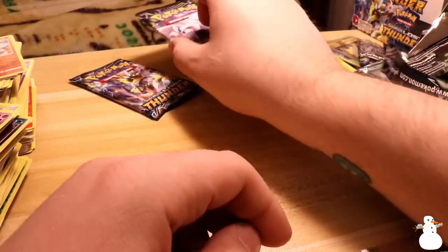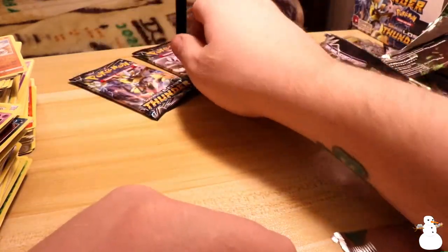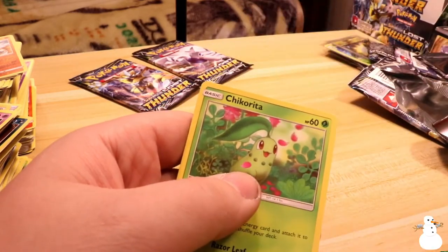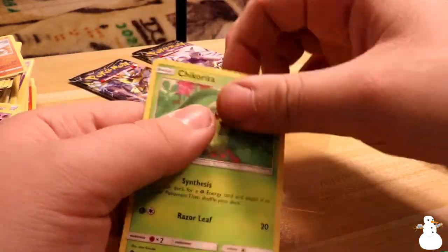All right, last two packs. I'm going to save the Lugia pack for very last. We're going to save that one for very last, and hopefully we'll pull the Lugia out of the Lugia pack.